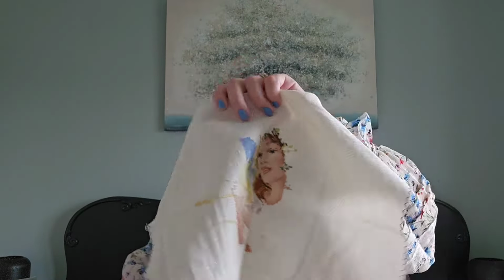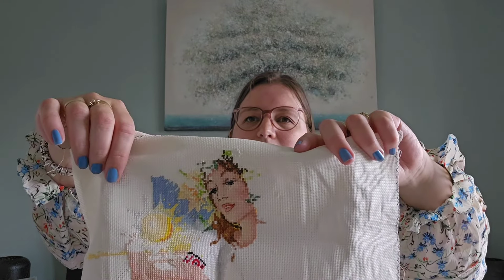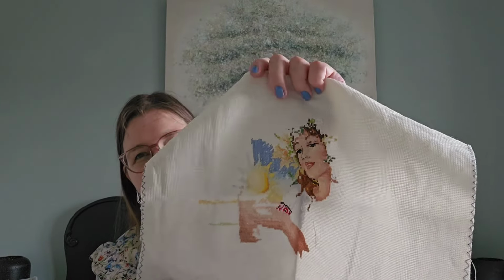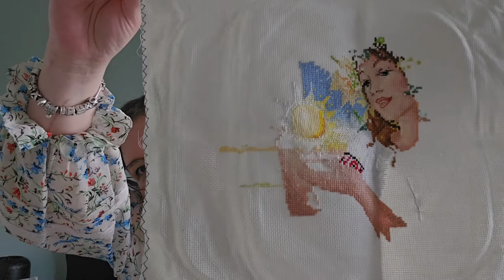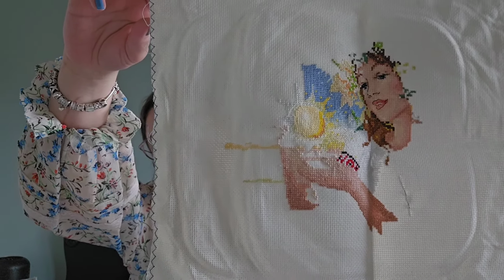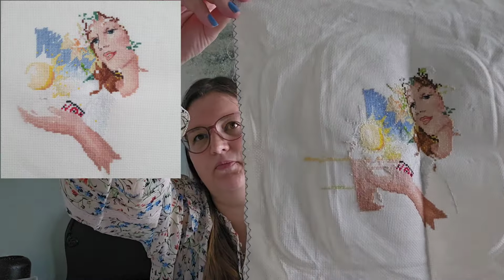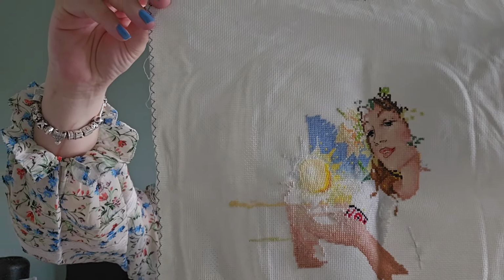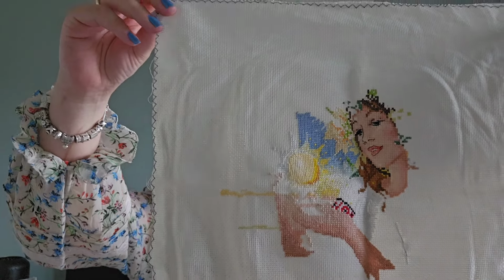I also did some on her head and a little bit on the sun, because I'm a little bit worried with this project that when I finish her, I have to do a lot of background. And I'm not the best at background, so I try to get some background in as well, so that I don't have to stitch it all at the end. Maybe for comparison I can do this, I don't know. But I really enjoy how she is looking. I think with the backstitching she really looks beautiful.